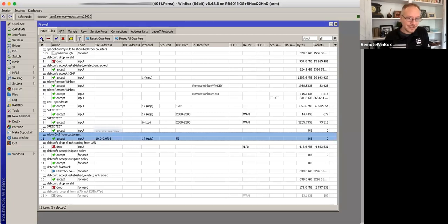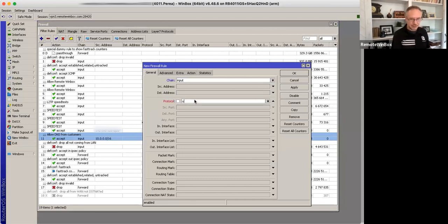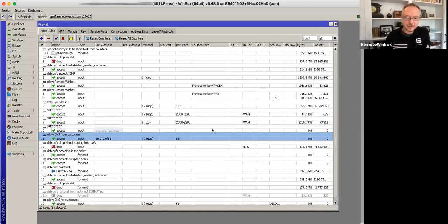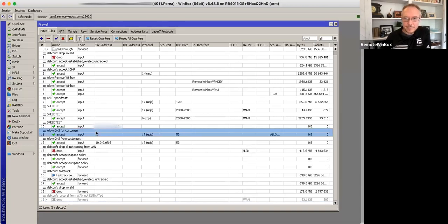So now let's say I want to use my address list as my firewall filter. So similarly, I'm going to come in here, input, protocol UDP, dst port 53. And again, I could pick my interface, but in this case, I'm not going to. I'm just going to come over here to source address list. And my source address list is going to be allow DNS, the one we just built. And I'll comment this allow DNS for customers. And that's going to allow any of that list to be able to contact this server for DNS queries. Again, drag that up above your drop rules. And in this case now, I have the ability to service my customers' DNS queries.